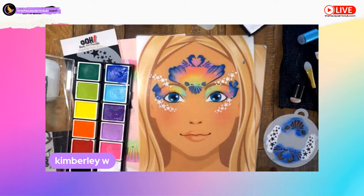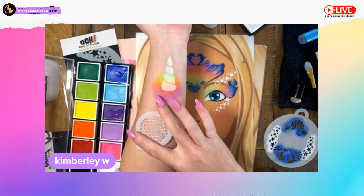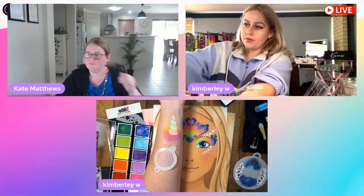If you haven't used a stencil before and you're wanting to practice on skin, what I recommend doing is getting some tape. Take a little bit off, and then on your wrist, you can tape it down. Try and get a nice flat surface, and you can practice your stencil work on your arm, which is a little bit hard.